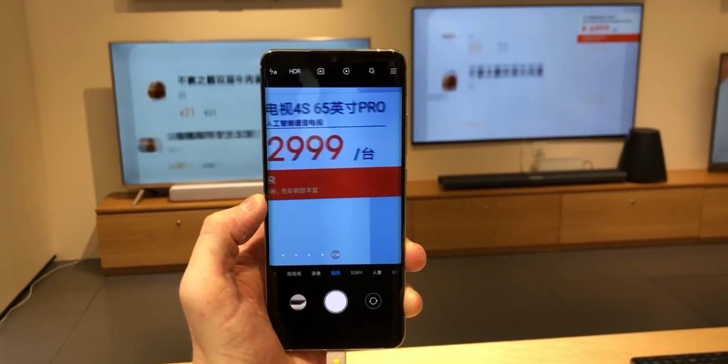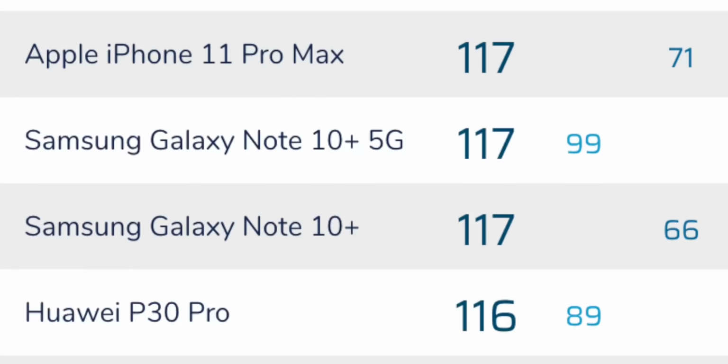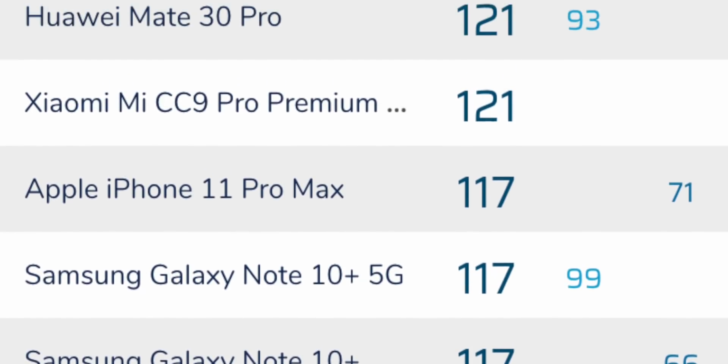The DxO Mark test also puts the Mi Note 10 on a par with the iPhone 11 Pro Max in the video portion, which to be totally honest, I just don't agree with. iPhone just is the best video camera phone out there, but hey, that's just my opinion and my opinion is subjective.